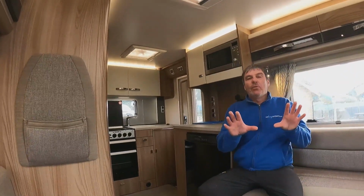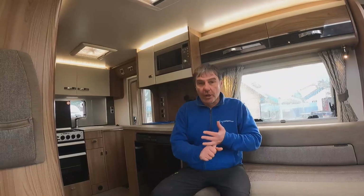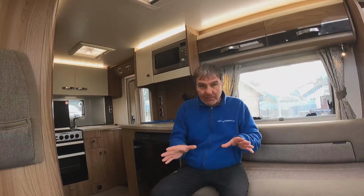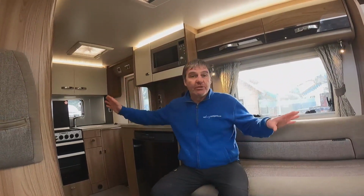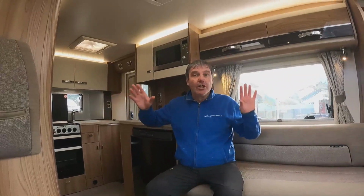So this van I would have thought would be anywhere between £48,000 and £52,000. What we're getting here is one owner, like I said, full service, full habitation. We know it's been looked after. The upholstery, no problems with, and there's no dinks or anything inside the van. So we've got a good, clean motorhome here.